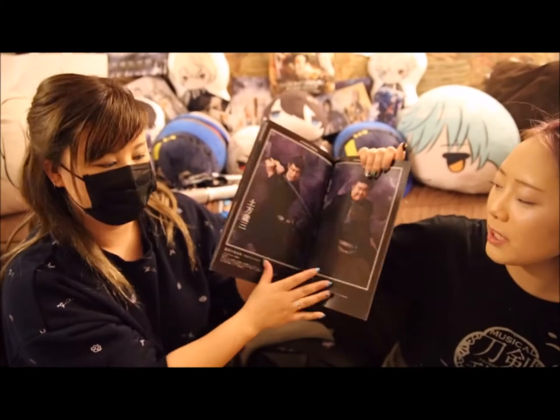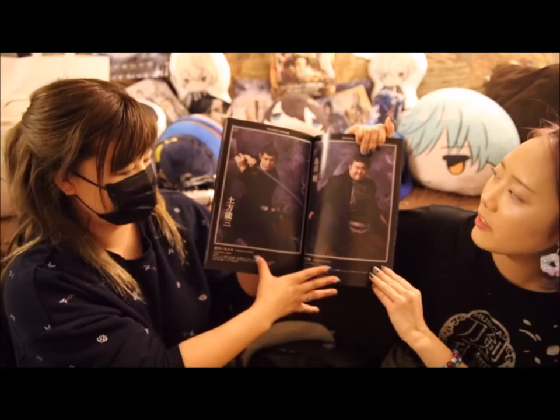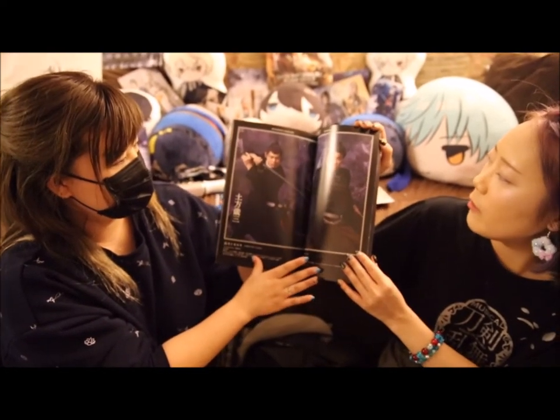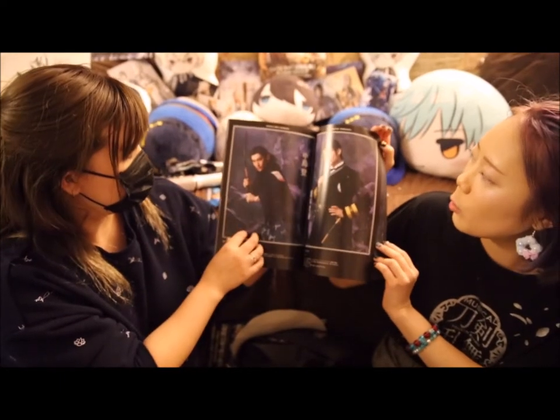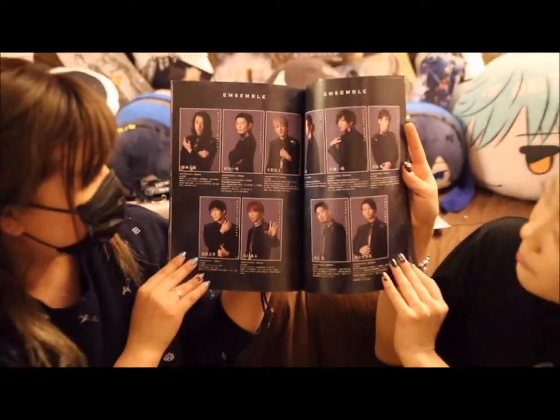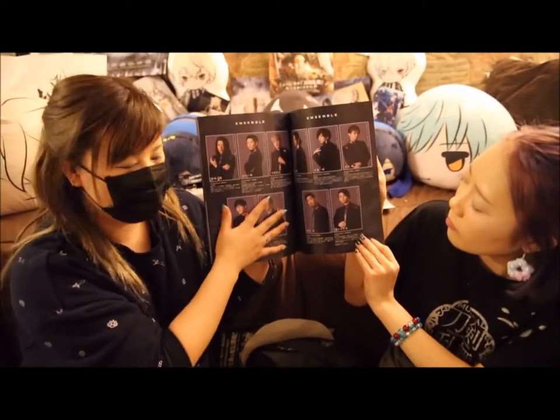And also the best boys. They are so underappreciated for everything they do. So they have the rest of the cast as well, Shinsengumi. Ooh, he's handsome. And then they also have like the backup, the ensemble as well, the dancers. And the dancers also love their work as well.